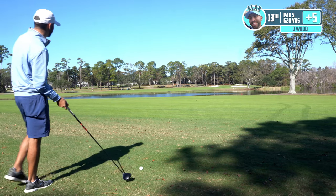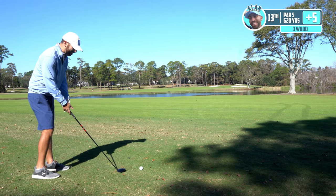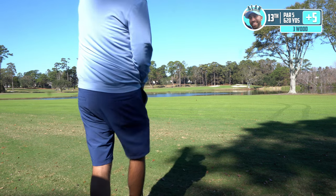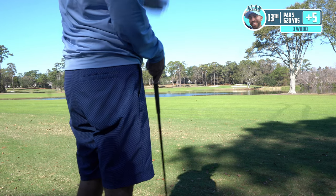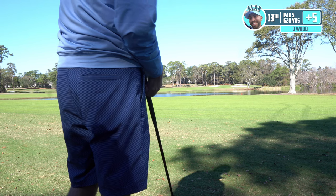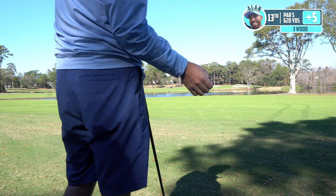Hey, well, the alligator didn't seem to care too much. There's a guy real close to him. He just kind of hung out, chilled, doing a little sunbathing. We're taking three wood. We're going right towards where their carts are. If we go too far right, we may not be able to get there. We're kind of going right into the wind here. So hopefully this is enough. Hopefully we hit it well. Hopefully we don't go in the water.